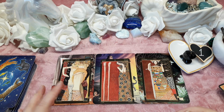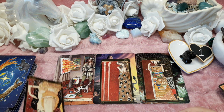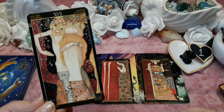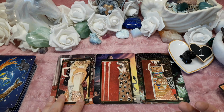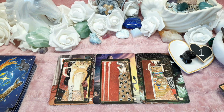I think you could also inspire them, because we have the Stars coming up over this card that has someone creating art. You could be a sort of muse or an inspiration for this person, or it could go both ways. Maybe they're a muse and an inspiration for you. But it does feel a little bit like admiration from a distance. It's a very strong admiration, though.